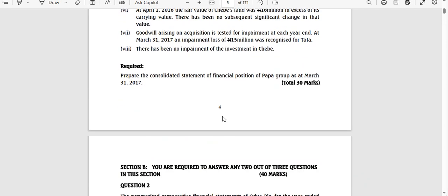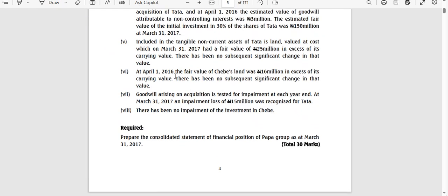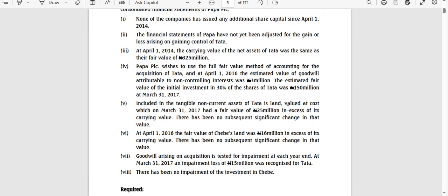Now, what this information is saying is that the land has a fair value of 25 million in excess of that carrying value. There has been no subsequent significant change in that value, which means there is no impairment. Now, what are they saying here? They are saying that this fair value of 25 million has not been considered.